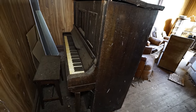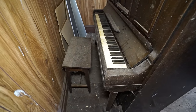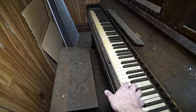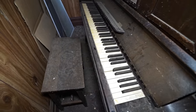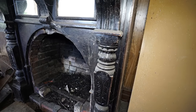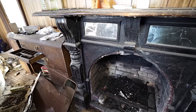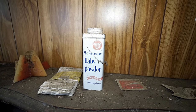I was kind of thinking when I looked at the front, this home would be a high chance to have a piano for some reason, and it does. And it plays. It's out of tune though. That's an old tin of Johnson's baby powder as well.